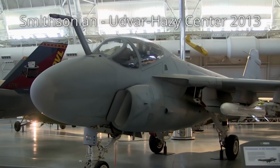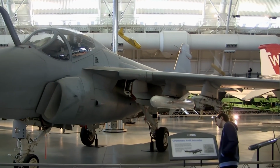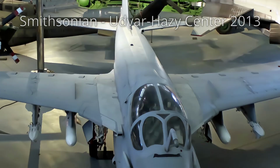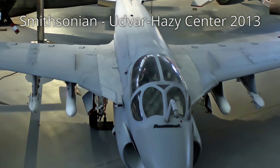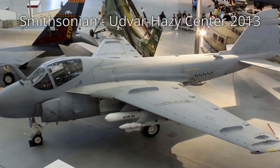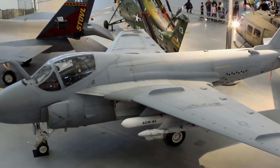The A-6C, born of the Southwest Asia War, incorporates electro-optical sensors to observe and attack vehicles moving under cover of darkness. The Intruder was the mainstay of the Navy and Marine Corps air arms for more than 3 decades. It was replaced by the FA-18 Hornet, resulting in its retirement in 1997.